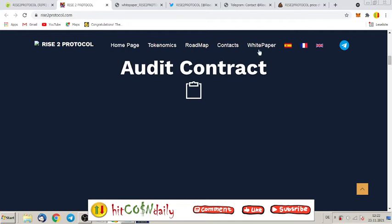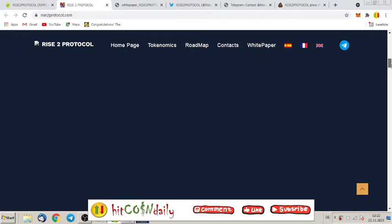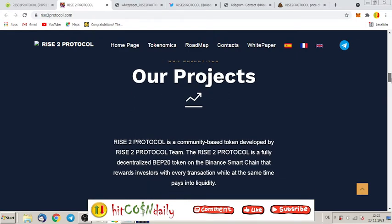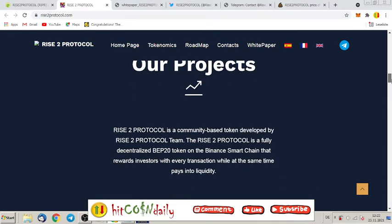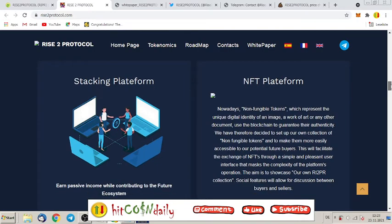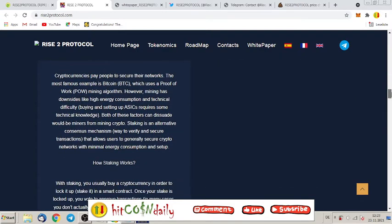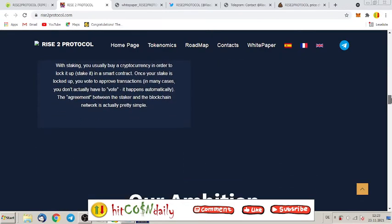Audit contract. You can find this also. And RISE2 Protocol is a community-based token developed by the RISE2 Protocol team. The RISE2 Protocol is a fully decentralized BEP20 token on Binance Smart Chain that rewards investors with every transaction while at the same time paying into liquidity. Staking platform, NFT platform. This is what they want to do.